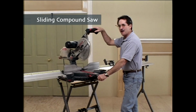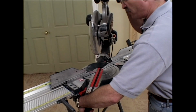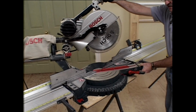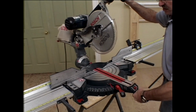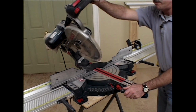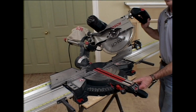This is a sliding compound miter saw. It'll cut standard miters just over 50 degrees to the left and up to 60 degrees to the right. Since it's a sliding compound miter saw, it also bevels to the left and to the right, which is very handy when you're cutting crown molding in position.